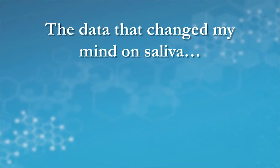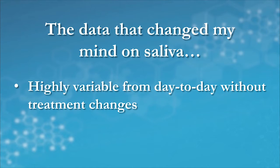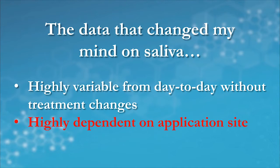Now, keep in mind, that is standardized in terms of where the hormone's going, right? In those situations, the hormone is going all in the same location. Not only are salivary values highly irreproducible when you don't change anything, right? I'm treating a woman the same day after day, and I'm collecting day after day at the same time point relative to the supplementation. Not only is that problematic, but when you start moving that hormone closer to the saliva gland, the values change surprisingly quite a lot.